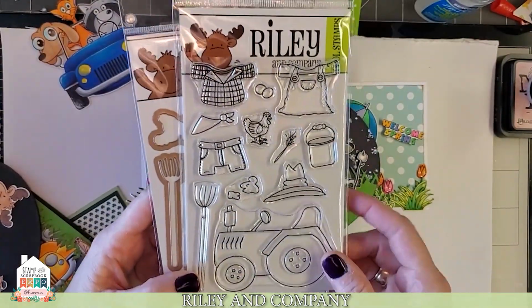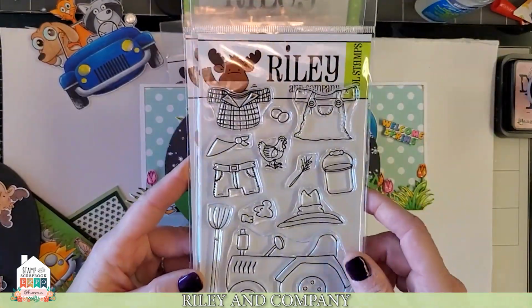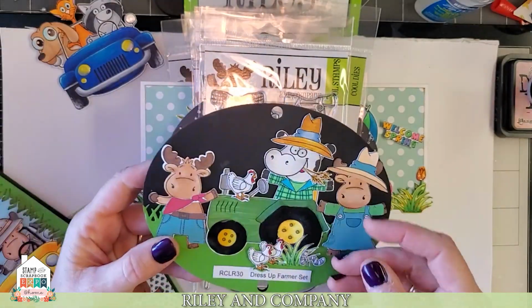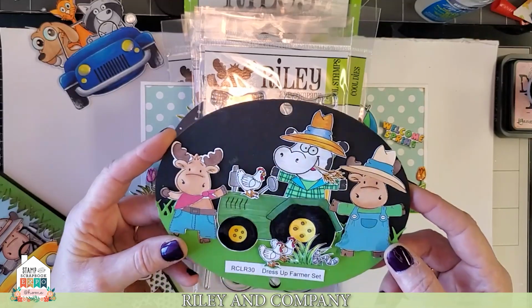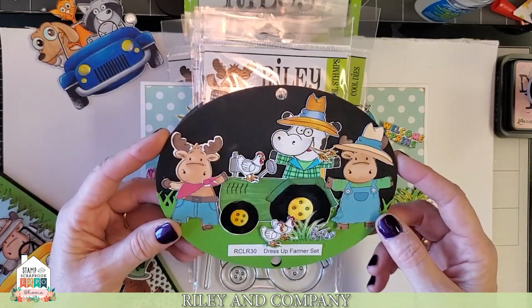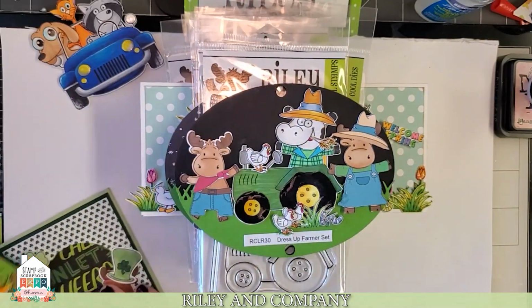Of course, farming kicks into high gear in the spring, planting and all of that. So we have a tractor for Riley. Little outfits, of course, the dies. You have chickens and eggs and, you know, stuff you farm with. And there is his tractor. I mean, one moose has a tractor. How many cows do you see on a tractor? Right. How fun is that?